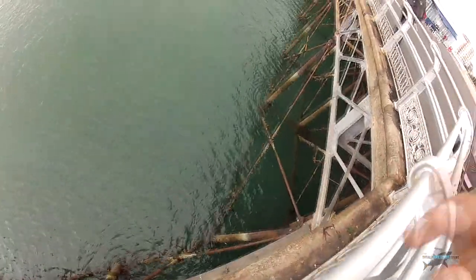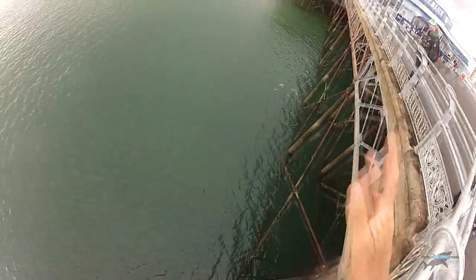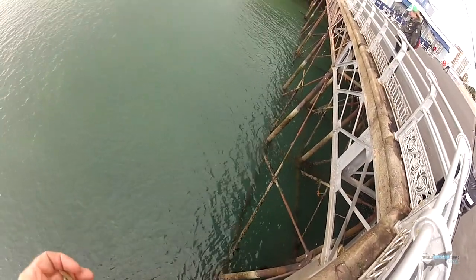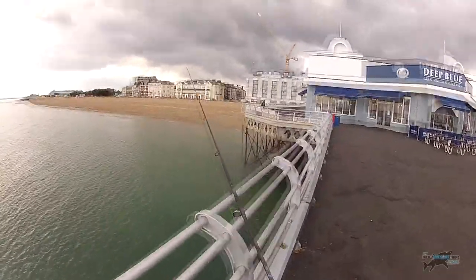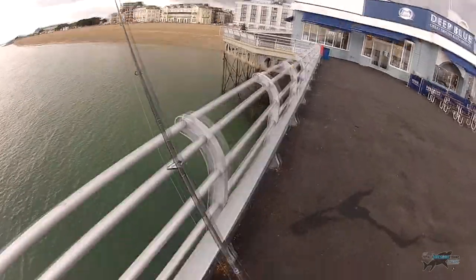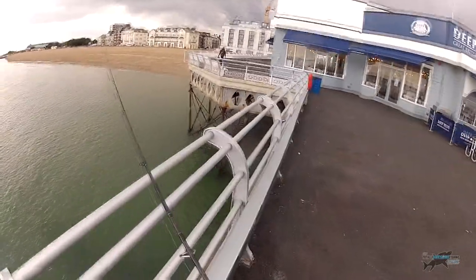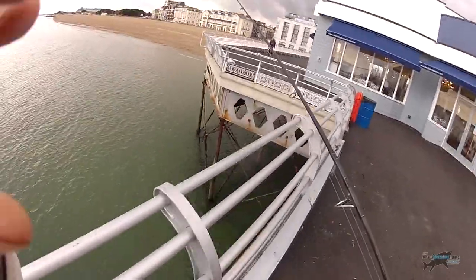I've no idea where they're going to take them, but they're certainly going to get them anyways. So I'll have a walk along here. I've lost a shoal again. Don't think they're going to be in a shallow water, but you never know. Got to check everything out when you're pier fishing. All a learning game.